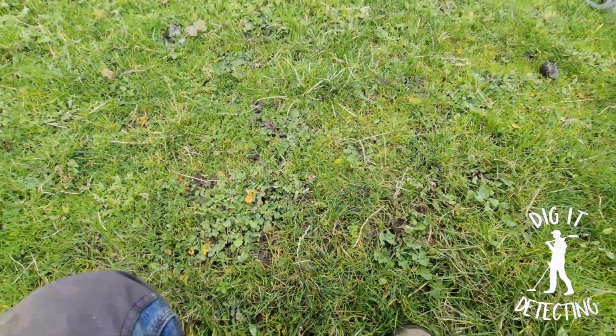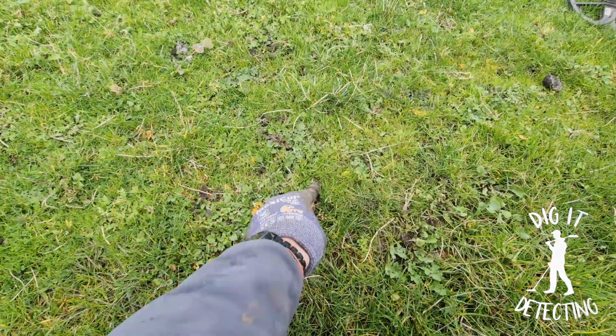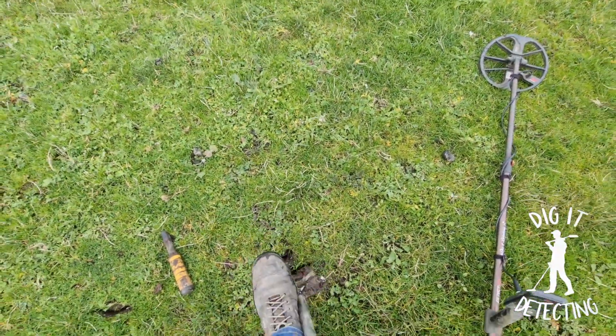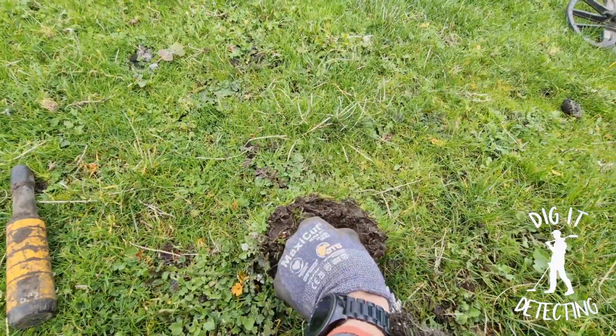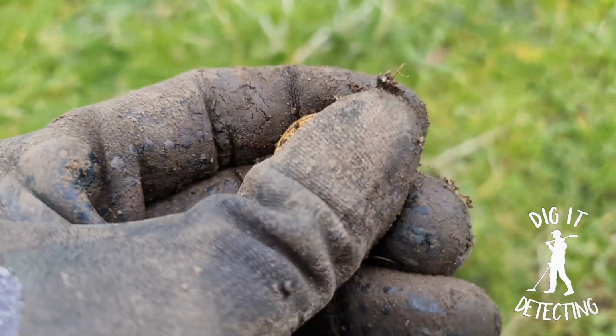I think we got another coin, and this wind and this weather is getting out of hand, so I'm probably going to pack it up very soon, to be honest. So this could be a coin. This could also, there he is. I was just going to say, could be a coin, and he is. $1, sorry, I should say.